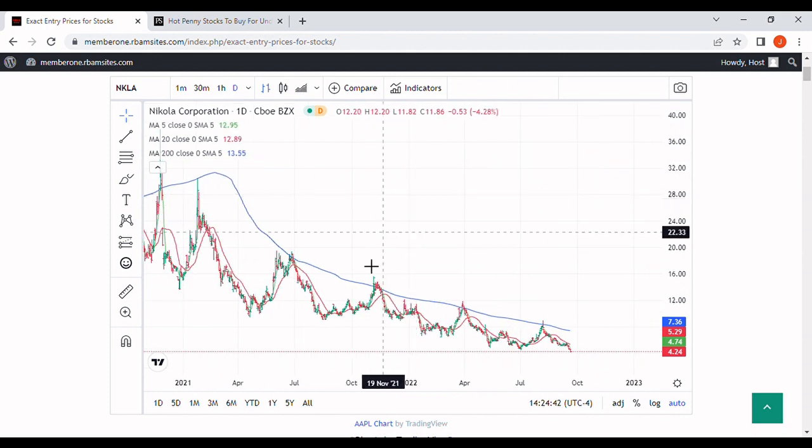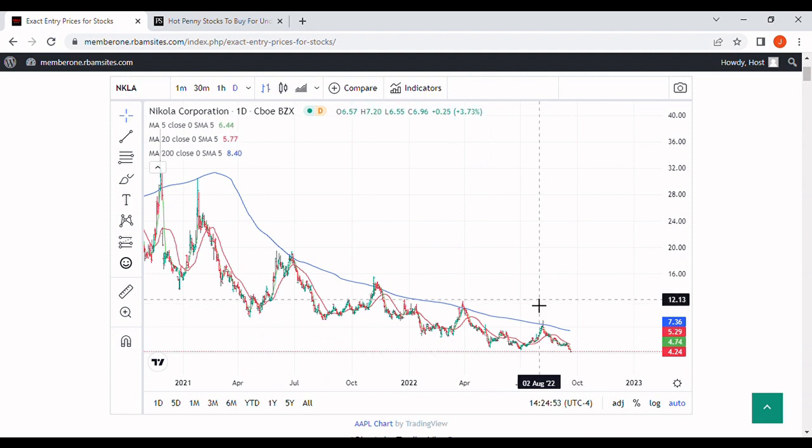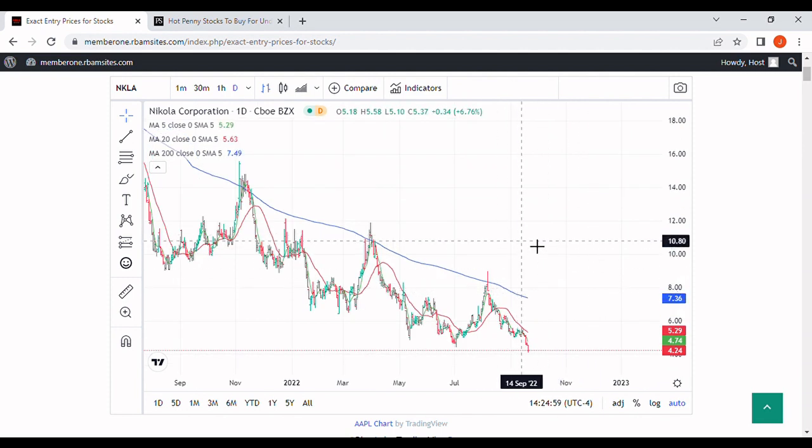You can see it's had tremendous respect for the 200-day moving average, trying many times to get above it. It crashes down, goes sideways, rallies into it, goes sideways, tries to get into it. Same thing, very little drift down, more sideways, then down a little bit, then back up into it. So it's desperately trying to get out of that.